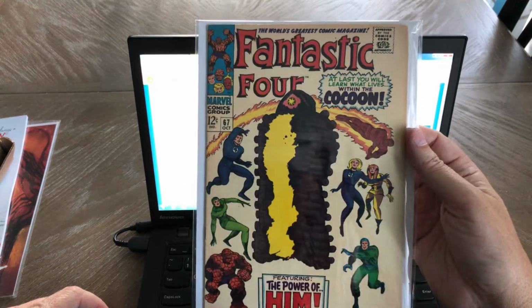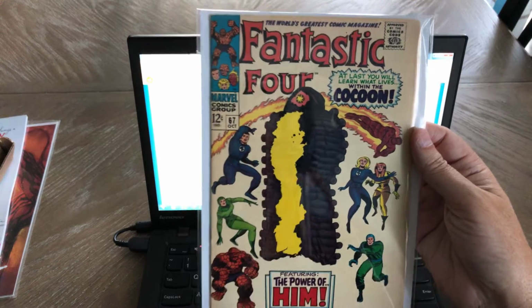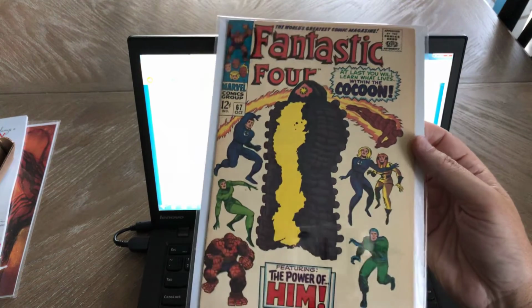So, yeah, I'm confident it would grade in the 5 to 6 range. I'm pretty sure it would. So I'm happy with it. It looks really nice. It presents well.